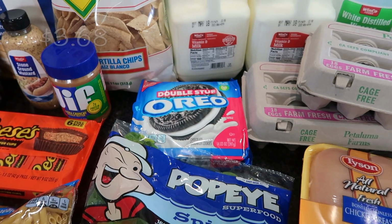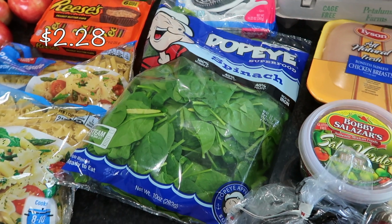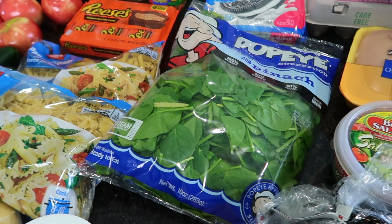You have to get the double stuff, and this is for my kids' lunch boxes. A bag of spinach. I still have some spinach left from my Costco haul, but I want to make sure that we have plenty of it on hand for wraps and smoothies.